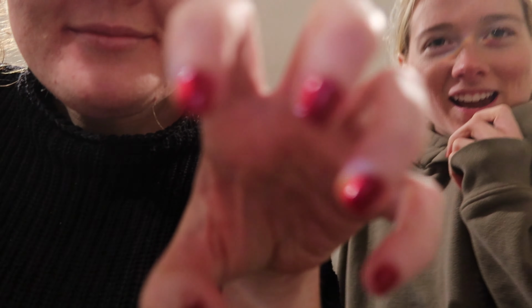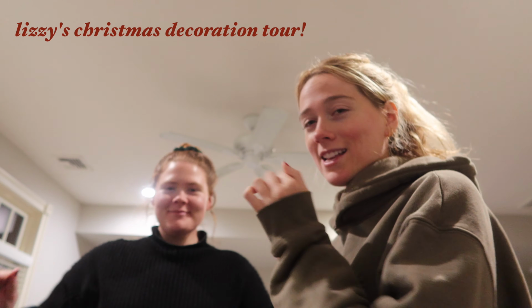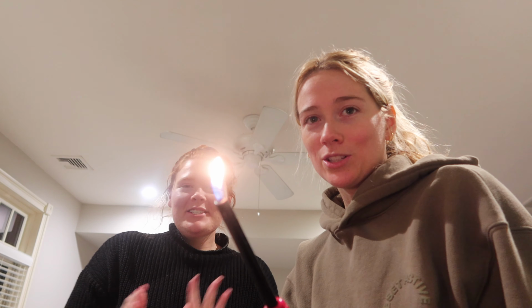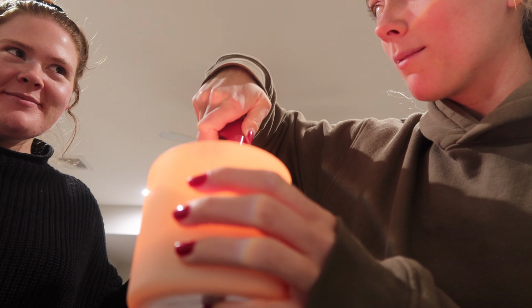Anyway, hey, guys. It's the next day, and I just finished painting Liz's nails. They look so good. Beautiful. Anyway, so Liz wanted to show you guys around her room because she has a lot of cutie little Christmas decorations. She also needed my lighter. So first, I'm gonna do the honors of lighting her candle for her and then taking my thing back, okay?